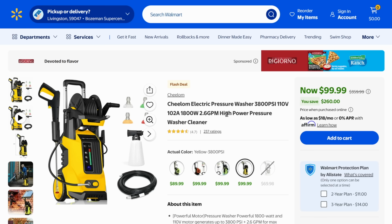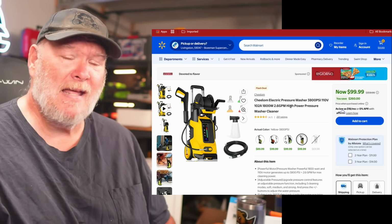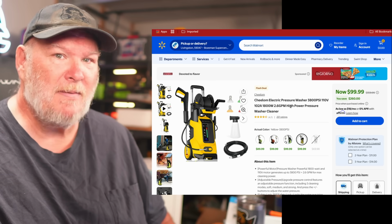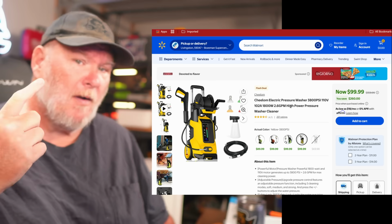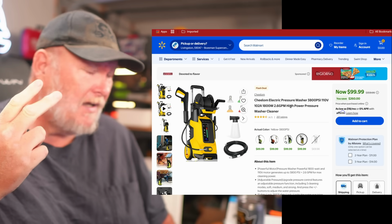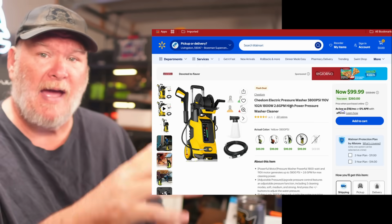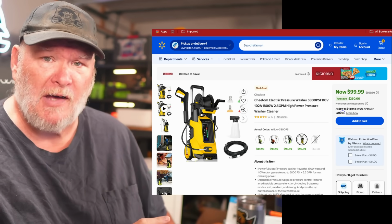Anyway, is it a 3,800 PSI pressure washer? No, it's not. It's probably, maybe, I doubt it's even half that. But if you're washing the car, rinsing off the deck, doing the fence, and the vinyl on the house, your windows, that kind of stuff, it's a perfectly good around the house pressure washer.